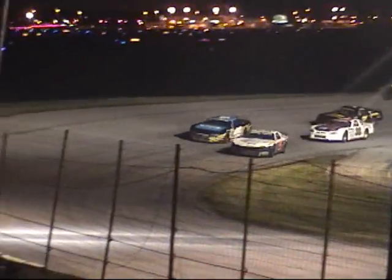Fitzwater the inside of Fisher. Fisher back to the number 5 spot now. Battles back around the outside of Fitzwater. Spillers in the 38. Al Cook Jr. in the 7. They continue to battle.